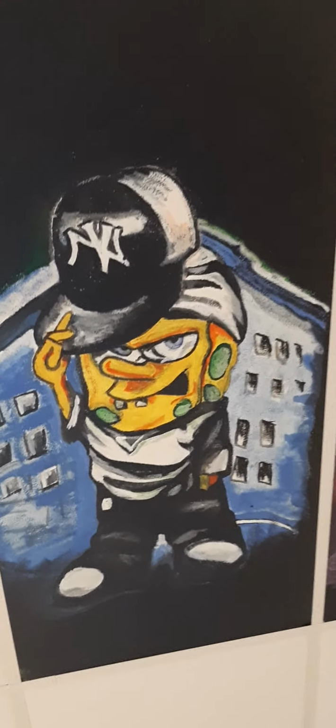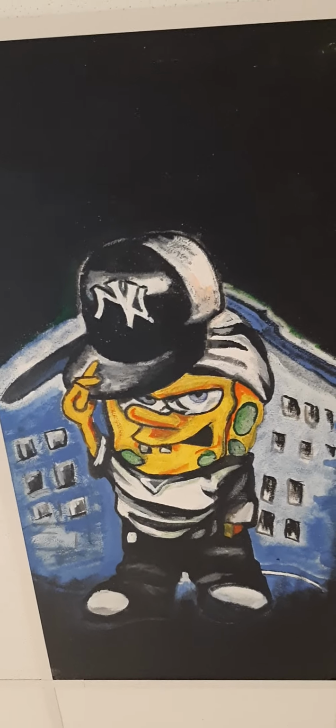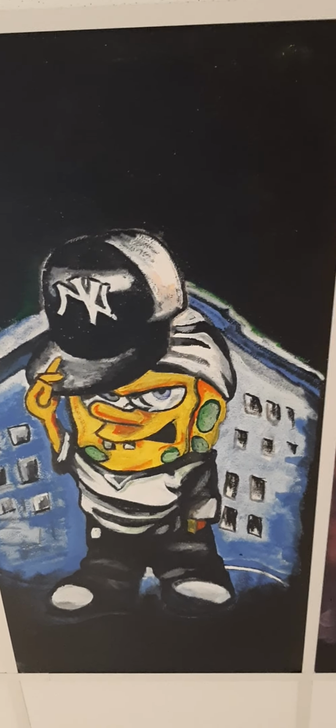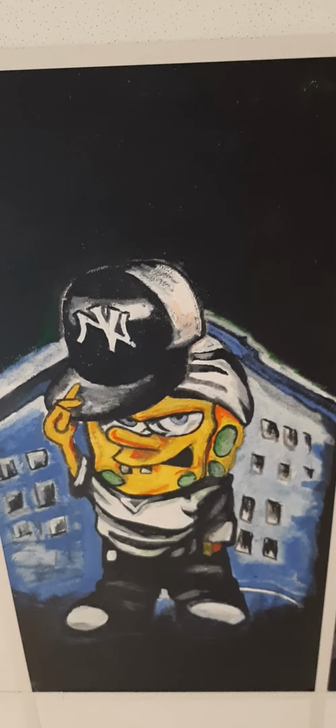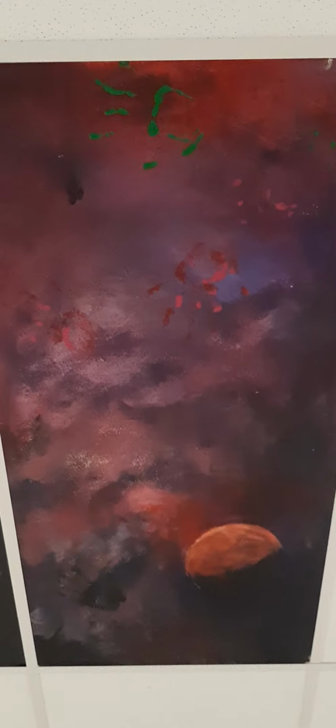SpongeBob. And interesting enough, it was originally photographed. The original image was with a gun, and they eliminated the gun, put his hand in his pocket, and I think they did a really good job showing examples of how to do universes, make them imprint with hands and stuff like that. I thought that was pretty cool.